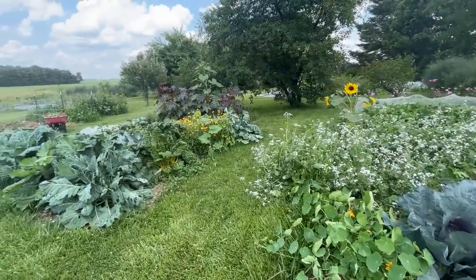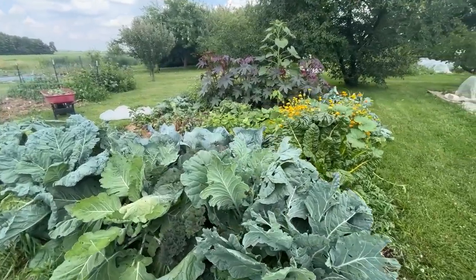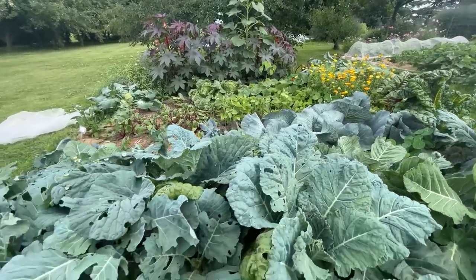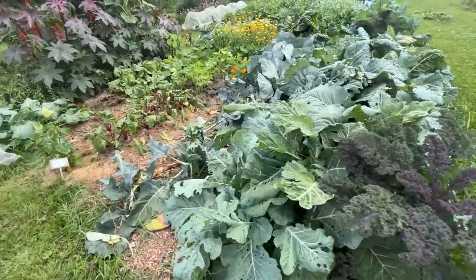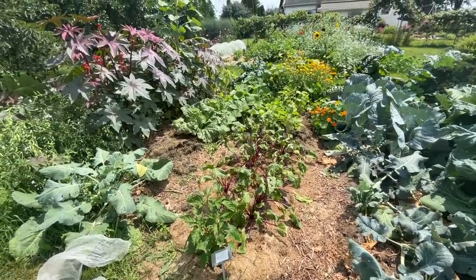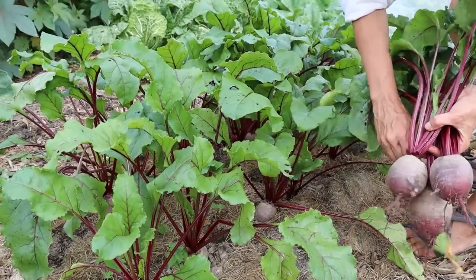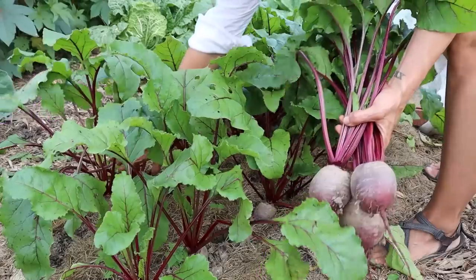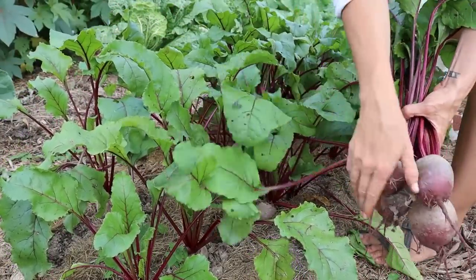In the next bed, we've got collards, chard, kale, broccoli, which needs removed, cabbage, beets. The beets are being picked and thinned out. Here you can see when I did the first picking, trying to remove the largest roots first, and then I'll allow the smaller beets to remain here, size up, and be ready for picking in a couple of weeks.